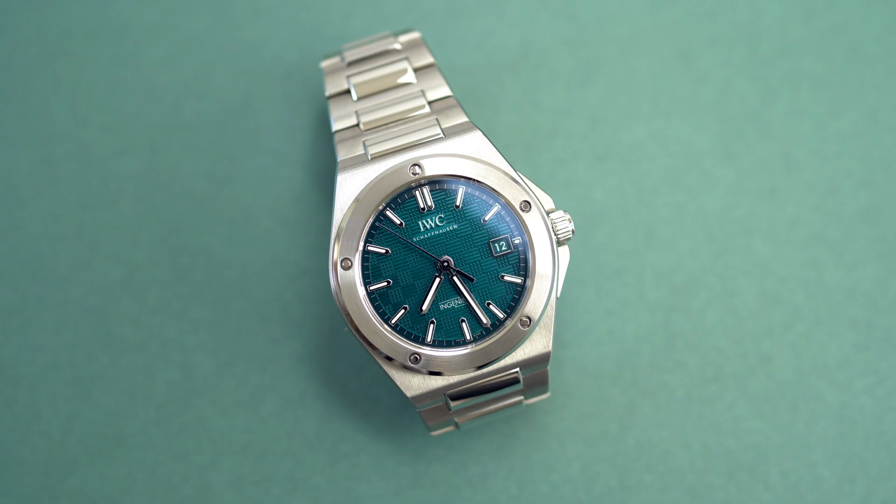Steel Ingenieurs come in black, silver and this green, which is the only one that features polished center links. So if you have a lot of hate for scratches, stay away from this one. I am usually a purist and would have gone for a black dial, but new year, new me, so green it is.